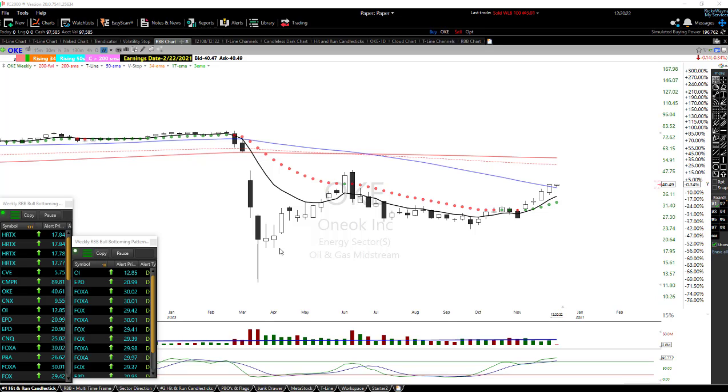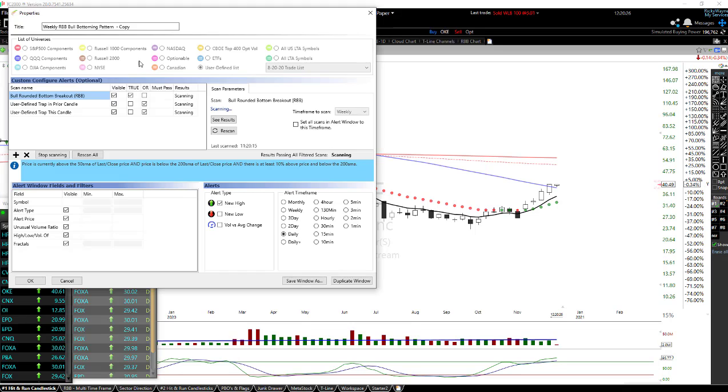That is all. If you wanted to set up, say, a rounded bottom breakout, just come up here and change this. Change this to right there, 130 minute. And now you have a rounded bottom breakout on the 3-bar chart.